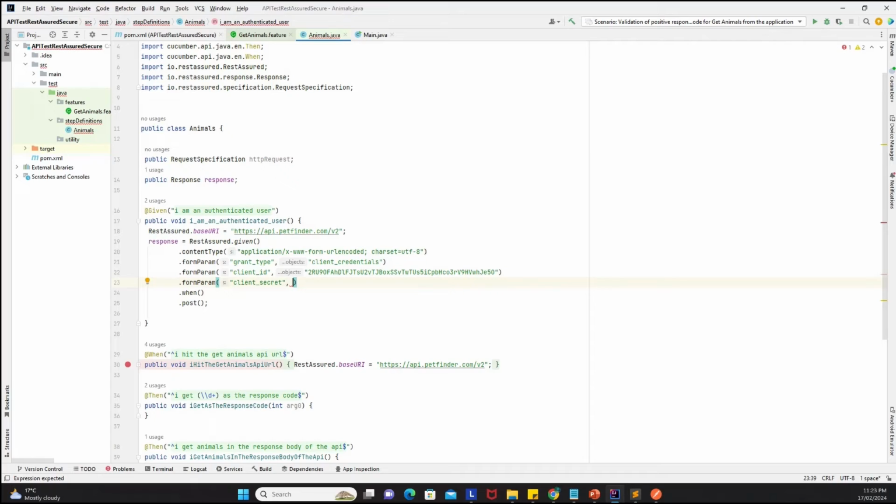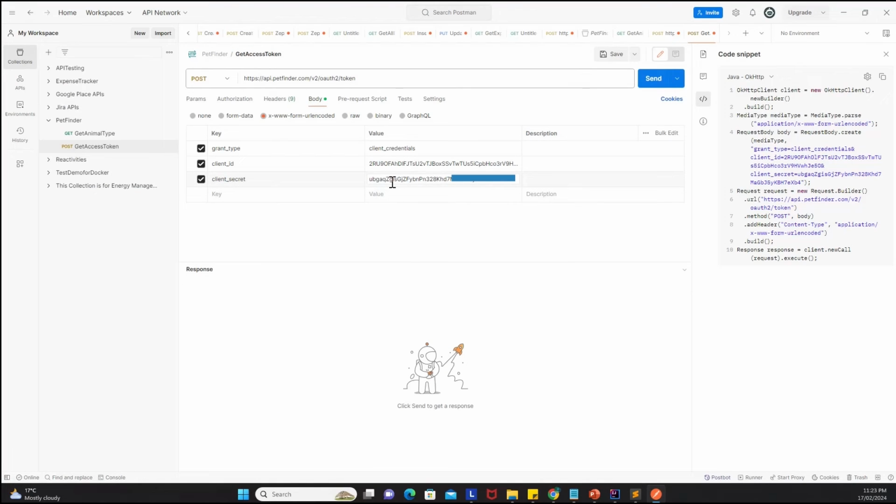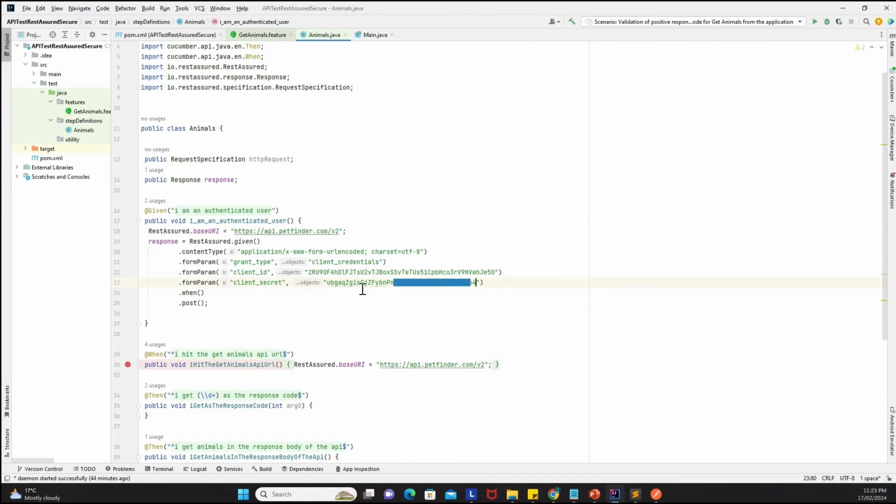Now for demonstration purposes, I'm proceeding and entering the client secret just to show that we will be able to design our test case based on that. So I'll put the object over here in the double quotes. The client secret in my case, I'll just copy this one, go back and then enter it over here. Okay, so I have entered the client secret as well.